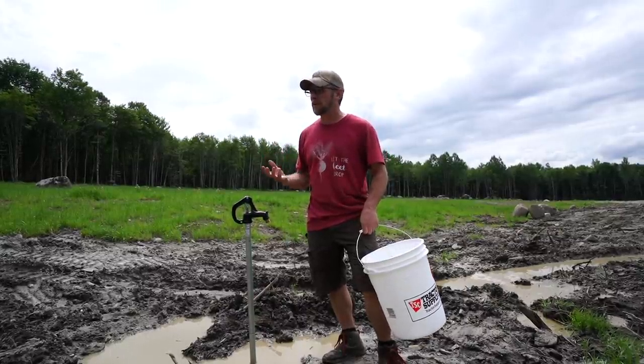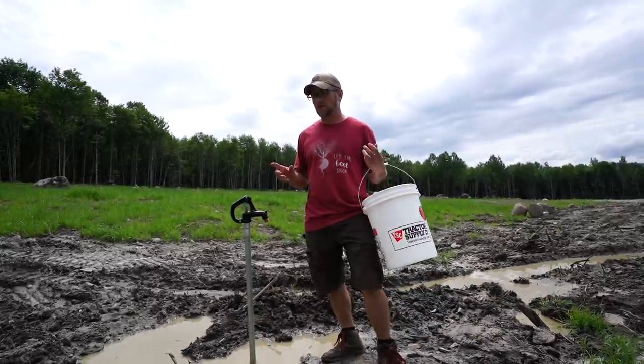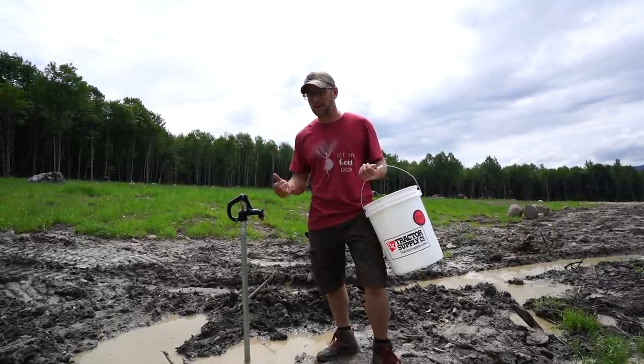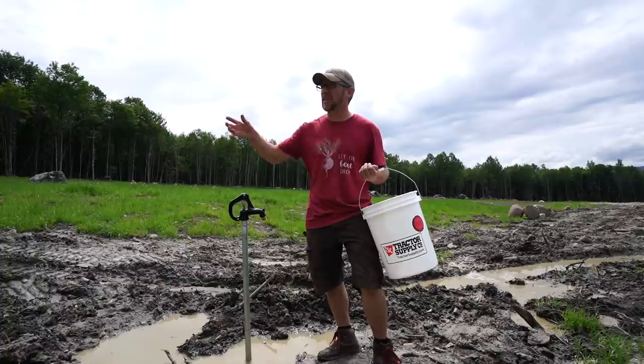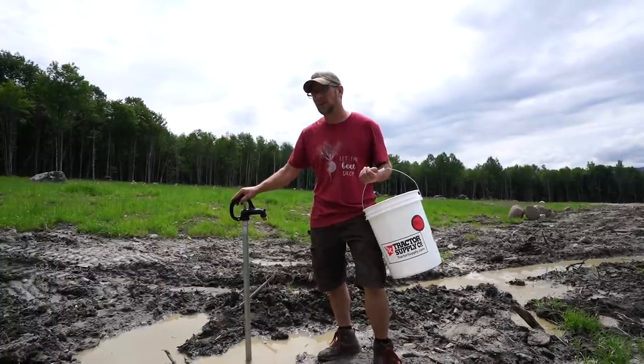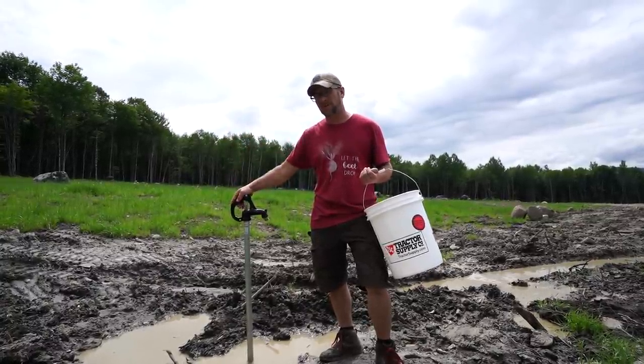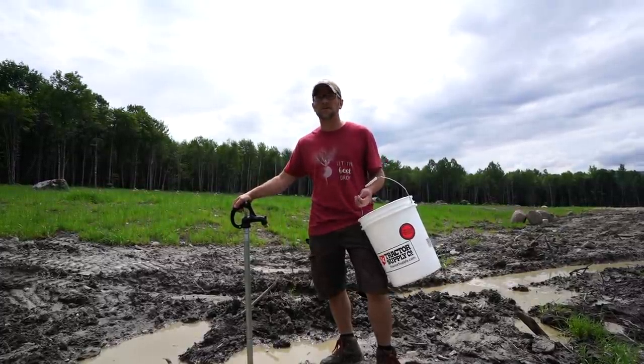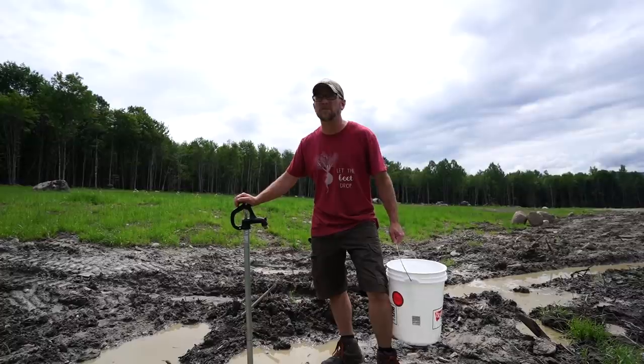I know like in a camper, they have a valve or a pump. When you turn the valve on, or the faucet on, I should say, in your sink, it kicks the pump on. I'm just not sure if it's inline or how it works. If you guys know of something, leave it in the comments down below. It'd be nice to get a little bit more pressure, so if we wanted to hose off the equipment or something like that, we could.